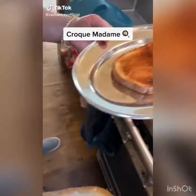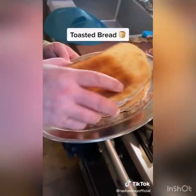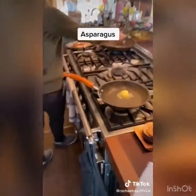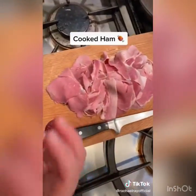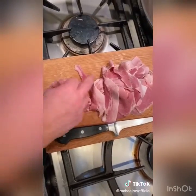I'm telling you. So we're making croque madame with asparagus. I have hard toasted my bread. So I'm going to take a handful of our asparagus and let it heat up in the pan. Order cooked ham or boiled ham or prosciutto cotto. You want the ham to have a sweet, mild, not smoky flavor.